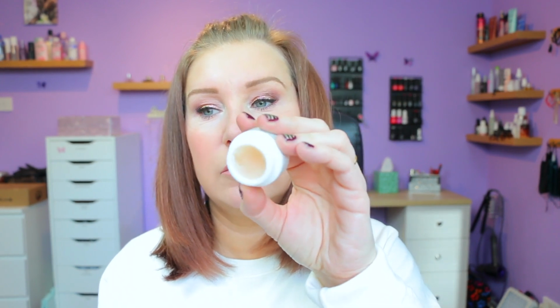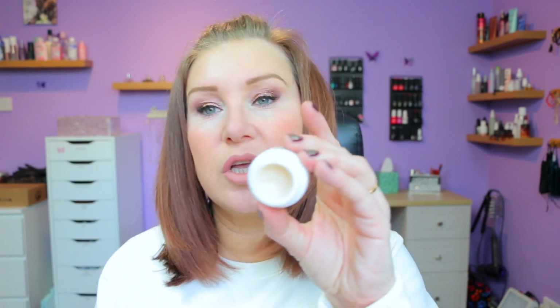But this is a little 3-piece set. So, exfoliating scrub, let me show you. That's got a tiny bit of a minty smell. A little kind of sugar scrub, I think that is. Then there is a mask, hydrating mask, like that. And then there is a balm. And so I have used the 3 together twice, and I've also been using the balm.